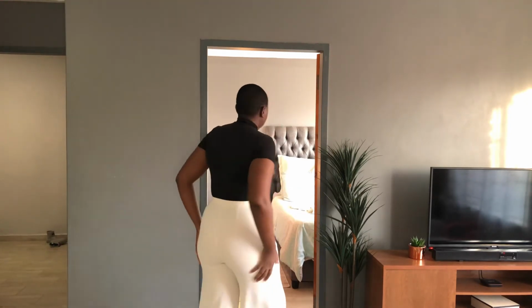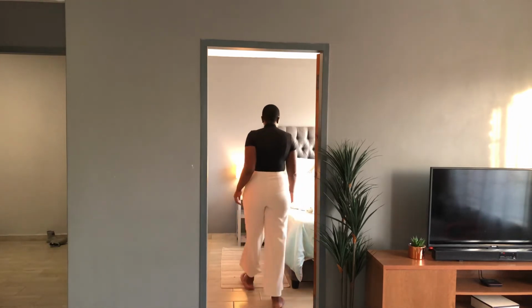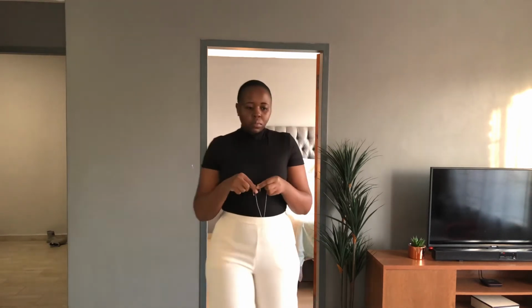Okay, after making my bed, it is time for me to get ready. And today I was wearing this outfit and I was feeling myself. I love these pants. I love how they sit on me. I love the texture of the pants. I love how good quality they feel, and the top as well.